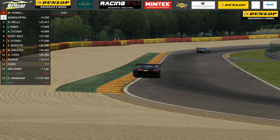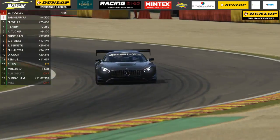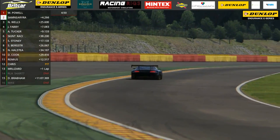He's already had 1 podium finish in the first event of the Britcar E-Series, and it looks like he's going to get another podium place here. Can he push on and get a win? Well, he's trying his best.